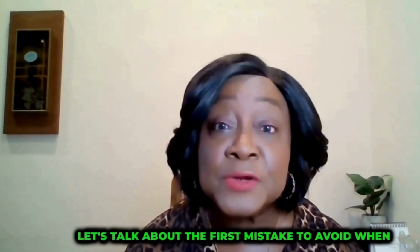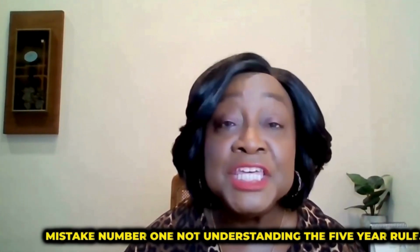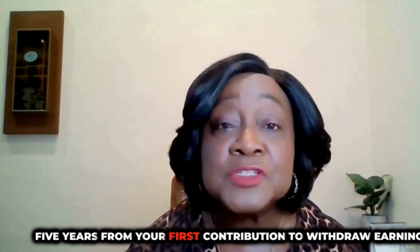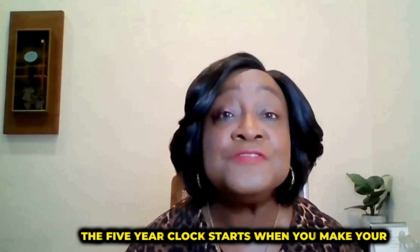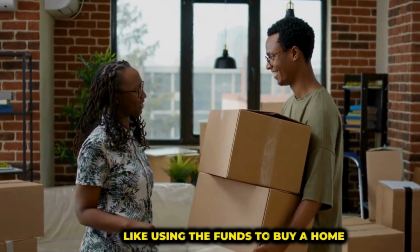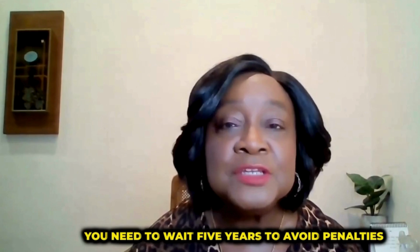Now, let's talk about the first mistake to avoid when managing your Roth IRA. Mistake number one: not understanding the 5-year rule. This rule states that you must wait at least 5 years from your first contribution to withdraw earnings tax free. Don't make the mistake of thinking that the 5-year clock starts when you open the account. The 5-year clock starts when you make your first contribution. There are some exceptions to the 5-year rule, like using the funds to buy a home or pay for qualified education expenses. But generally speaking, you need to wait 5 years to avoid penalties and taxes.